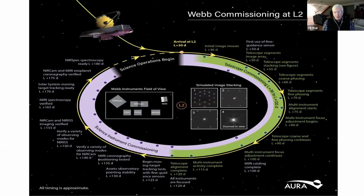I'm not going to go through all this. This is just kind of an eye chart, but basically a lot of things had to happen before it was ready to do science. And this is just a graphic that kind of shows some of that. The green part here on the right is getting the telescope and the mirrors all aligned and ready to go. And then the second half of that period was all getting the science instruments calibrated and getting them ready to go. And now we've gone into science operations.